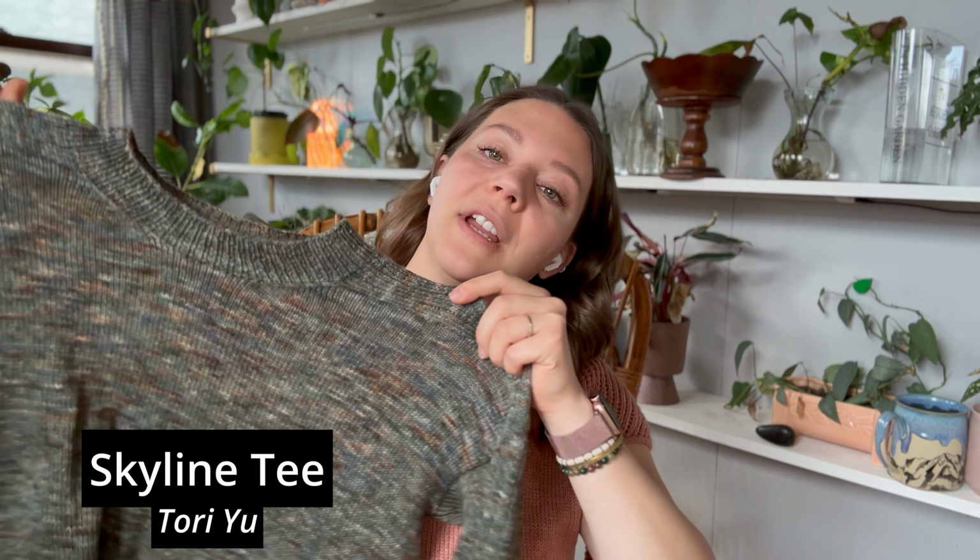All right, my last finished object, I talked about a little bit in the Yarn Shop Hop video because I was wearing it, and it's the Skyline tee by Tori Yu. So the same pattern designer as this top. If you can't tell, I love a Tori Yu pattern. I test knit for her pretty regularly. I can't really say no.